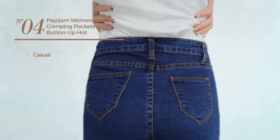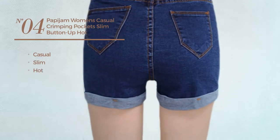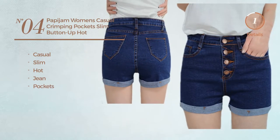Number 4, a casual slim jeans. Featuring a hot design, made of jean, with pockets. Available exclusively in dark blue color.